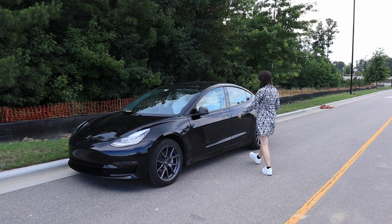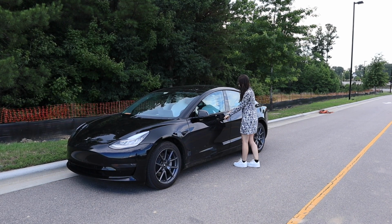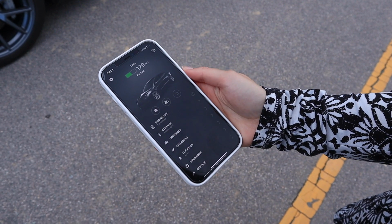On the flip side, I have had some issues unlocking the car. It's not all the time, but every once in a while, usually when I'm holding a million things, the car doesn't pick up on my phone and I have to go to the Tesla app in order to unlock it. This is definitely aggravating and I'm not really sure if it's my phone or the Tesla that's not in sync. But either way, it does happen, but I wouldn't say it happens a lot.